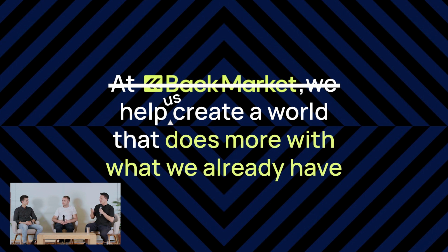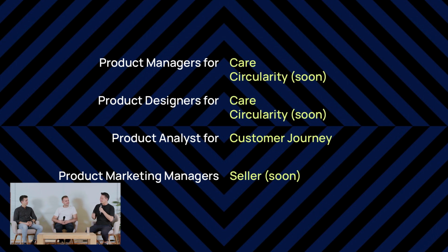So I just want to leave you with the fact that there's a lot of work to do, and it's a group effort. You help us make a world that does more with what we already have. And one way of doing that is by joining us. So if anyone wants a product role in care or circularity, we're also looking for product analytics, product designers, as well as product marketing managers.